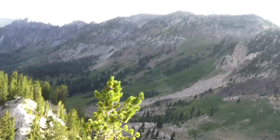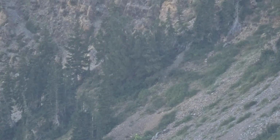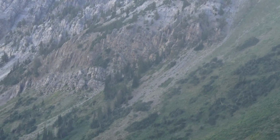Trying to bed him down. Alright, and just watch the biggest buck bed down in that little clump of trees there. You could just see a tine of him. He's about 1,000 yards away.